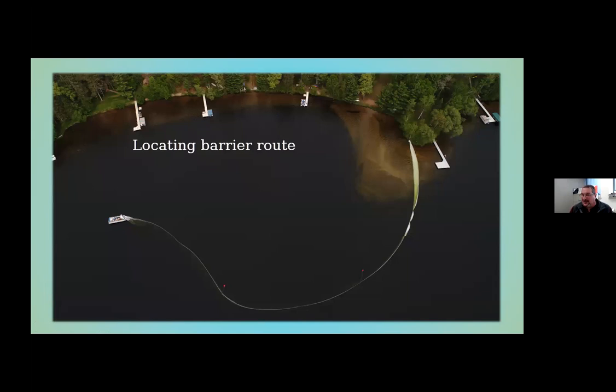Locating the barrier route, anybody who is out on the lakes knows it's hard to find a precise position when you're out on the lake. What we were doing is using a combination of a highly accurate GPS. We have a Trimble unit that has sub-meter accuracy. And then we would follow a contour. So we went out ahead of time, the year before actually, and we would mark the route on our GPS that we wanted to place the barrier.